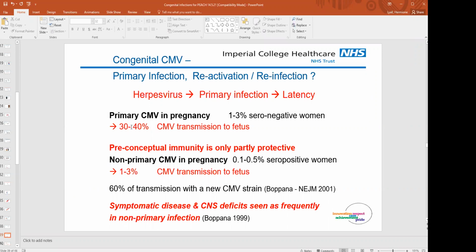If a mother has primary CMV in pregnancy, and that's maybe something like about 1 to 3% of seronegative women, then she has a 30 to 40% chance of transmitting the virus to the fetus. So not every baby gets infected in primary infection.